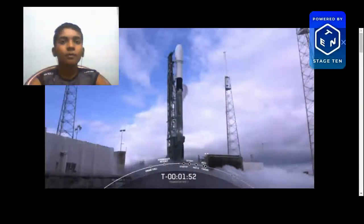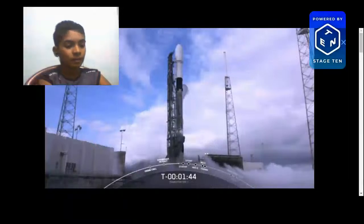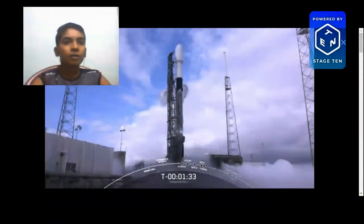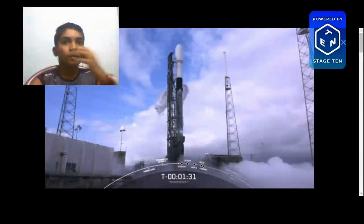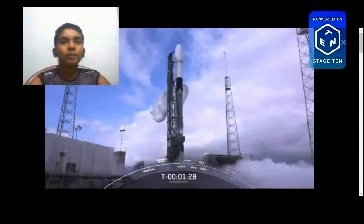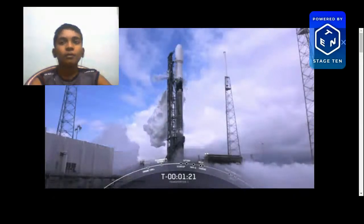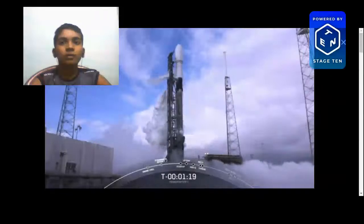For those just joining us, this is the Transporter-1 mission for SpaceX, the third launch of 2021, and the first dedicated smallsat rideshare mission for SpaceX. And we just heard the call that LOX loading is completed. Again, that is the last of propellant loading for Falcon 9. And on screen, you can start to see some white clouds forming around Falcon 9. That is normal and expected for us at this stage in the countdown. That is liquid oxygen condensing as it meets the warmer ambient temperatures of the Florida air.